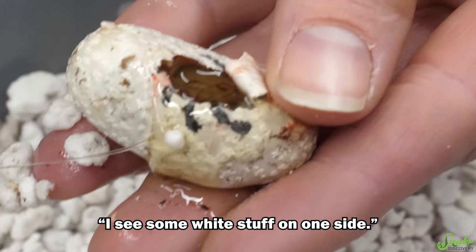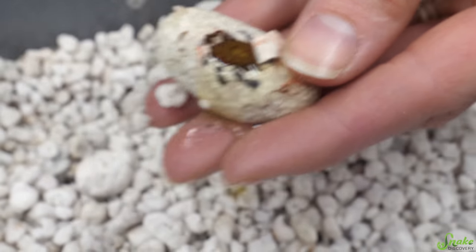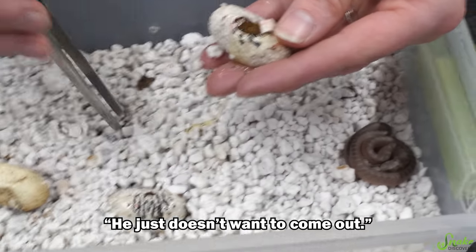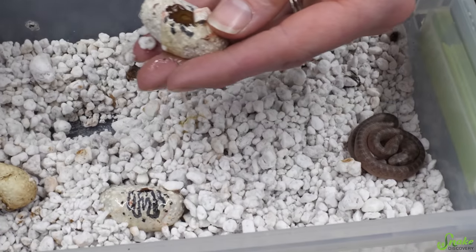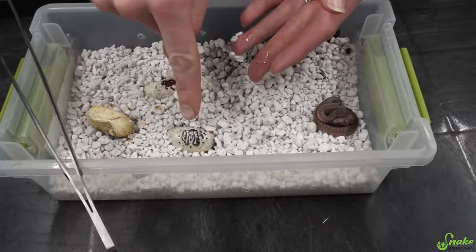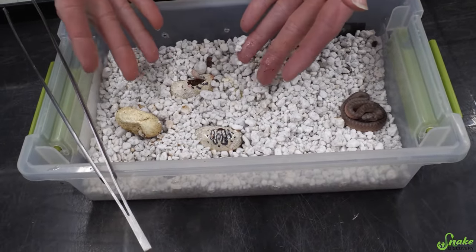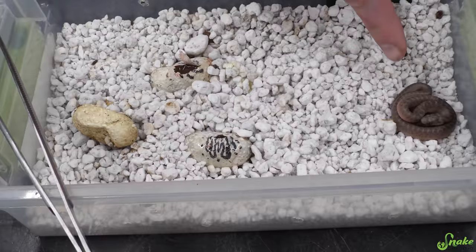I see some white stuff on one side, which generally means... Oh no. Okay, well, we're going to let this one sit. Maybe he doesn't want to come out. I don't think this one's going to make it, but at least that one did. So we're going to leave him there. Whenever that one's out, if this one still isn't, then I'll pull him out and we'll explore to see if there was something wrong with him. But this guy looks great!